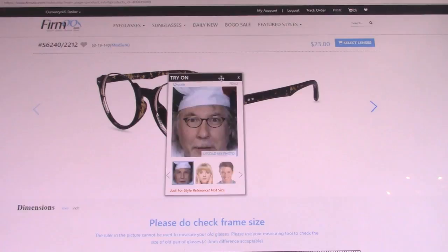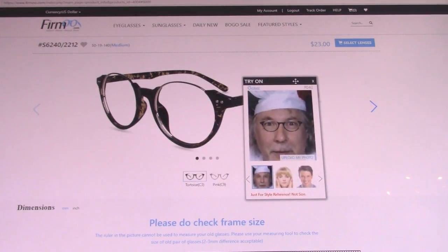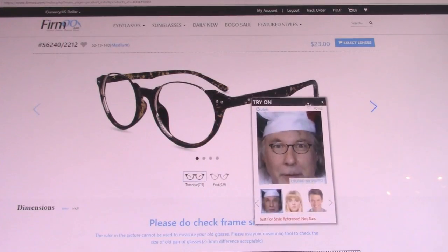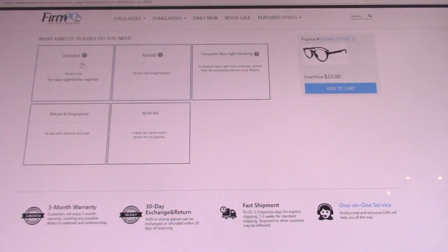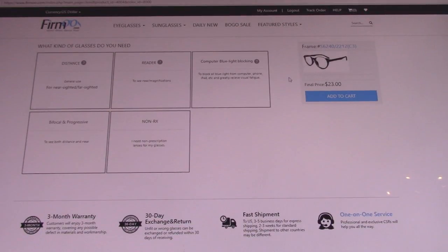All right. I think I'm going to order these from Firmoo.com. They're pretty neat, aren't they? I think so. There's so many to pick from. And these are only $23. Look. See up there? Then you select your lenses. Distance, reader, blue light blocking for computers, non-prescription, bifocal, progressive. Okay, I'm going to go through this, add them to my cart, and I'll let you know when they arrive in the mail. See how quick they come. All right?